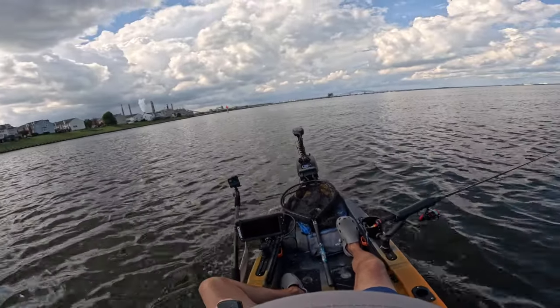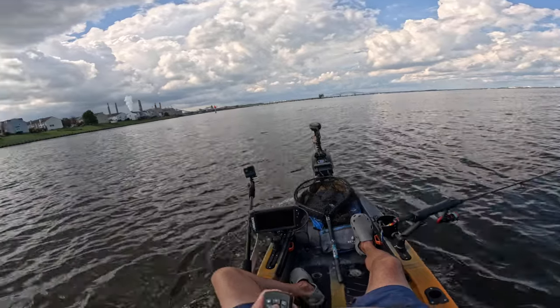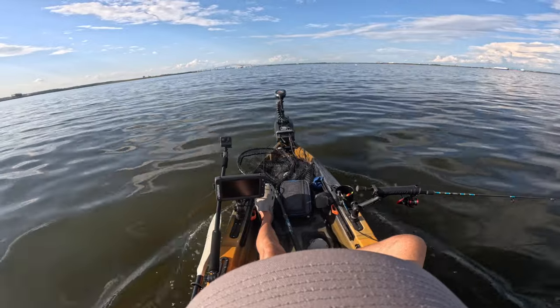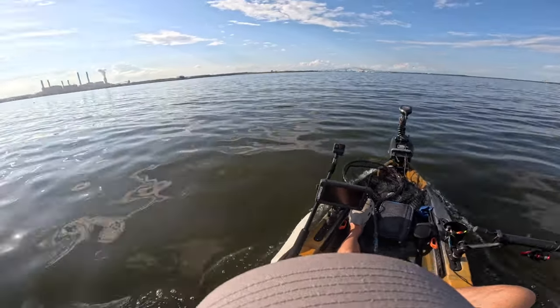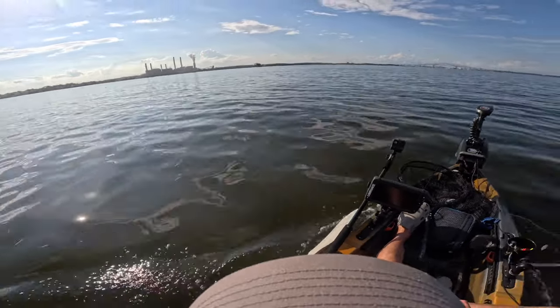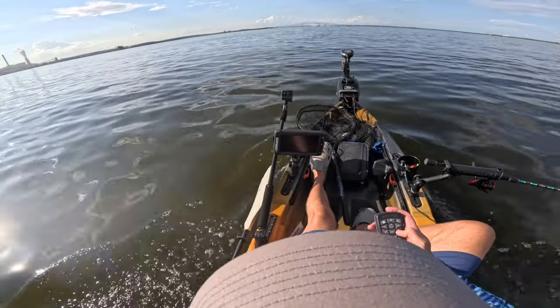If I can adjust my speed here. I feel like I'm still going a little slow. Come on, bird, show me the way here. Bird sitting. Nobody's chasing or eating. That looks like it might be some bait.